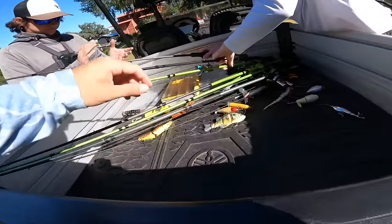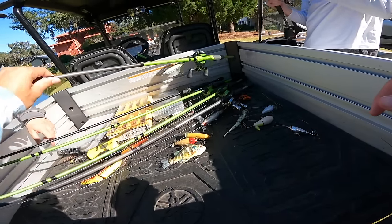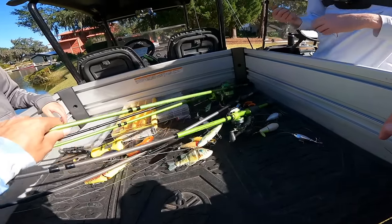All right, boys, we're at a new spot and we're switching up for the last round here. I'm gonna go with the big bait. Mr. Fletch, daddy, going with the small bait. Yeah. And Tyler's got the medium.